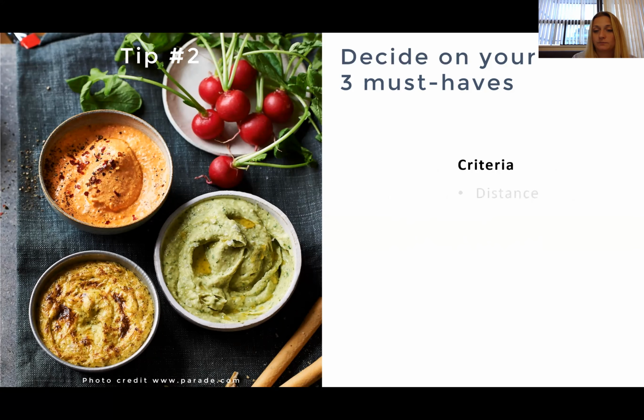For example, maybe when you think of the country you want to move to or the city you want to move to, you will take into consideration the distance from your home country. Maybe you want that country not to be farther than 2 hours by plane from where you come from. Or maybe you are looking for great job opportunities, so your must-have criteria is that you get a job there. Or maybe another criteria of yours is that you have good schools for your kids or good university for your kids or for yourself.